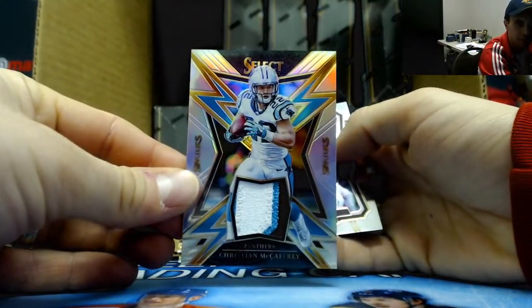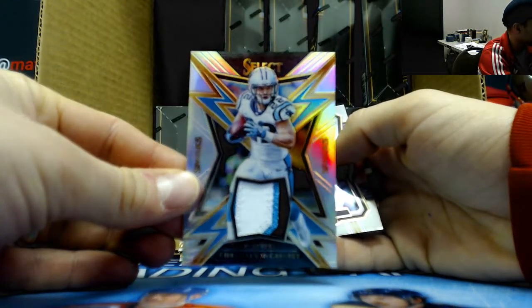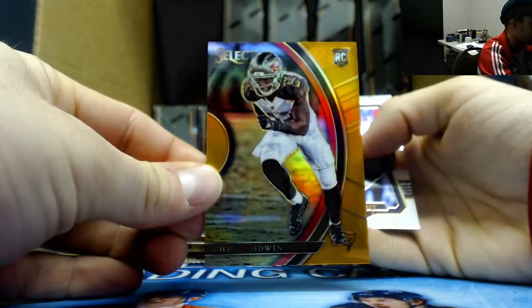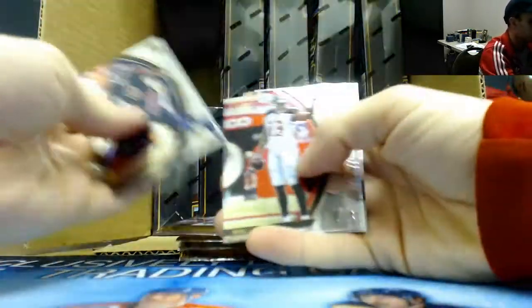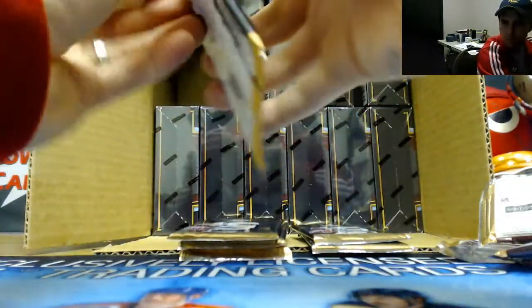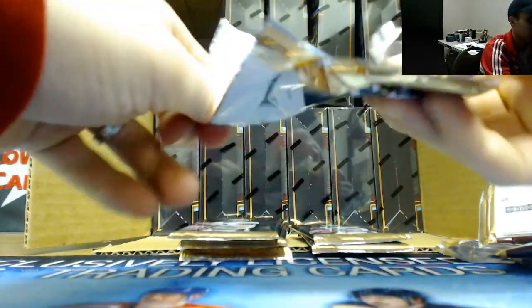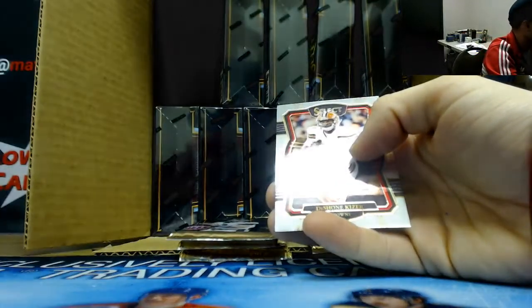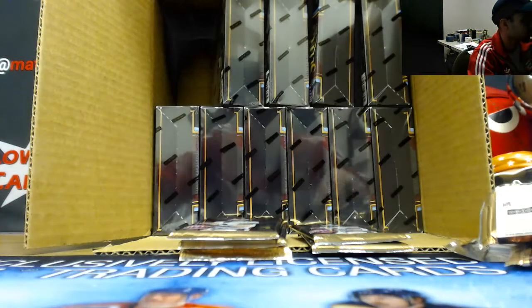Next up, Christian McCaffrey, numbered to 99, three-color patch for the Panthers. Nice hit there, Chad. Chris Godwin, the 49, orange, goes to the Bucks. A-Rod, die cut number to 75, Packers.